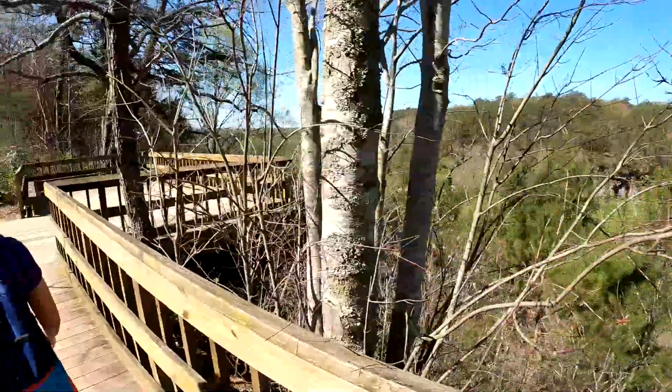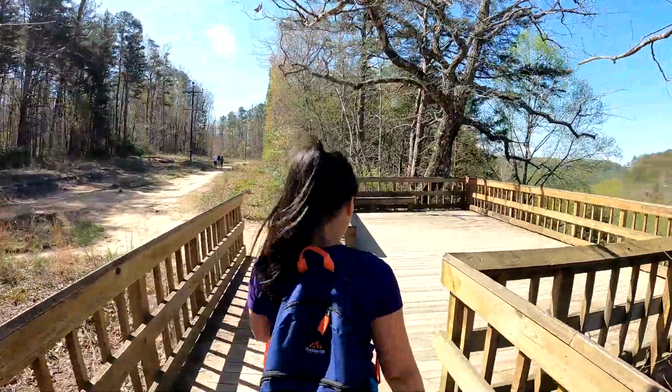Within just minutes of the parking lot, you already get a nice overview.